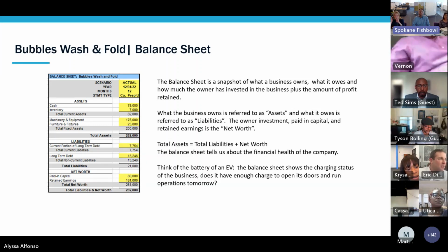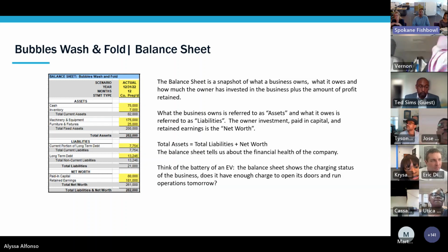It's a quick summary. It's like a photograph of everything your business owns and everything it owes other people and everything you've invested in your business and how much you've retained in your profits in your business at a particular point in time. So the point in time here for Bubbles Wash and Fold is the end of 2022. And what this tells us is that Sally owned cash and inventory worth $82,000 at the end of that year. Her machinery and equipment was worth $175,000 at the end of the year.